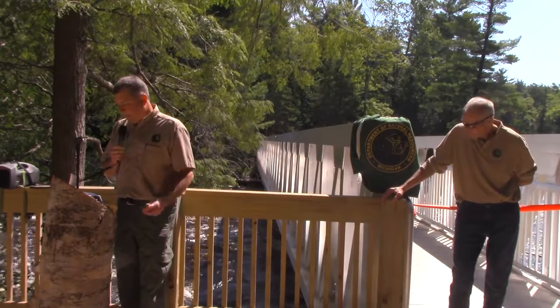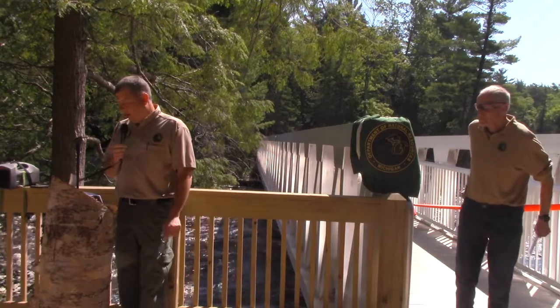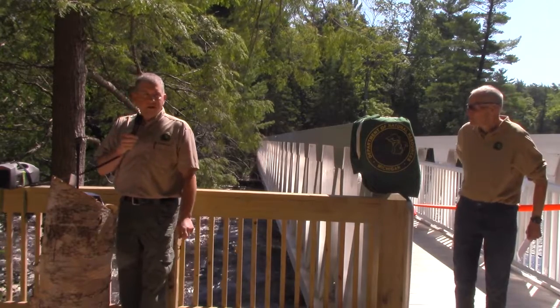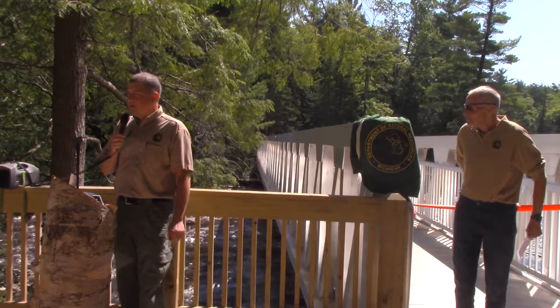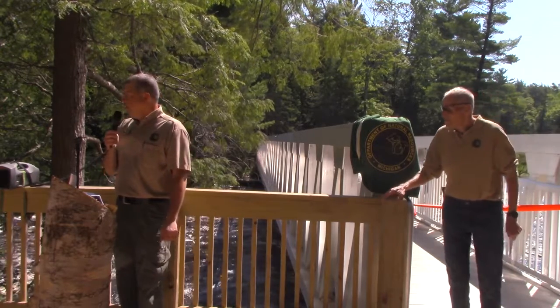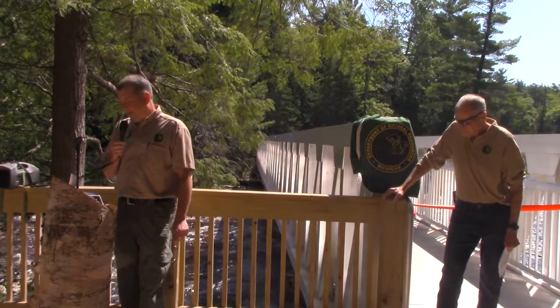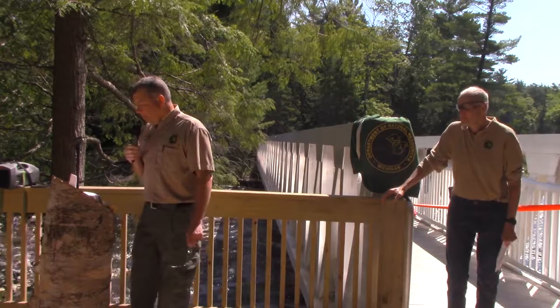And then finally, the Tahquamenon River here is classified as a wild and scenic river. So we really feel like the project added a lot to that. We're able to, hopefully, protect the shorelines and have people using the bridge and kind of keep the river in its natural state. So pretty good stuff.